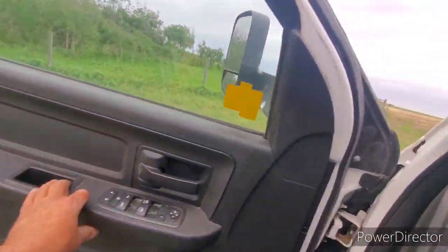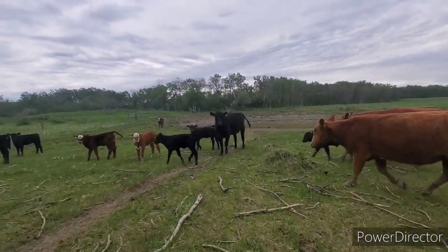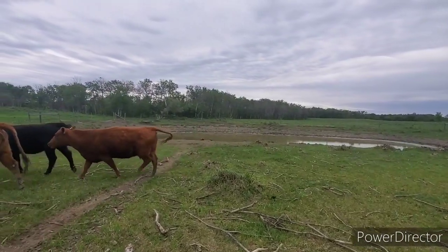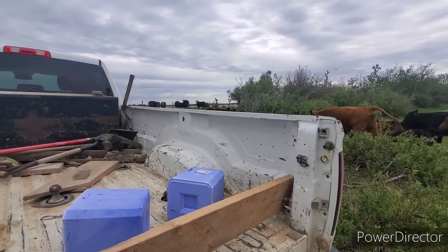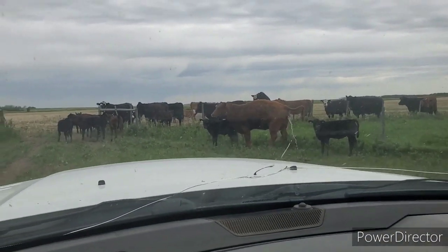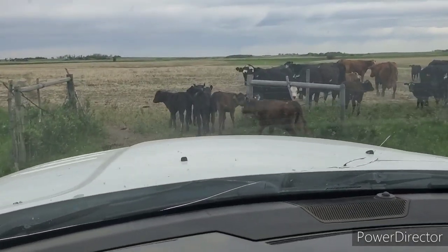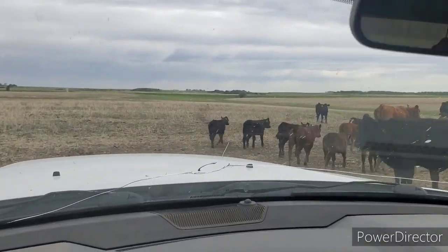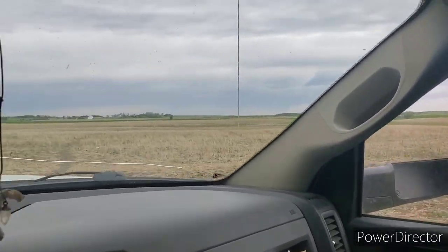Let's check it out. They got the goosey juicy. The water ain't looking that fantastic. It's getting a little green, but we'll get these two blocks off and bring you guys back. Everybody's looking good at this point. I'll get out of here. Move, you little ones. Once we get out, then I can step out and take a closer look at them.